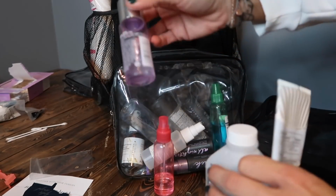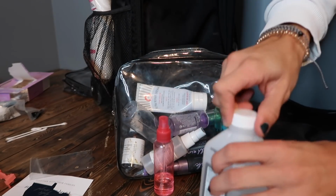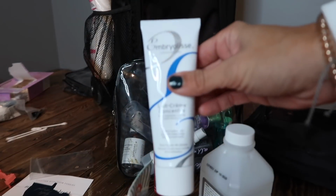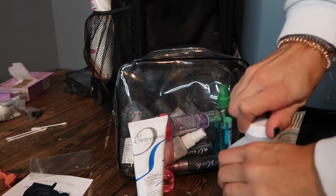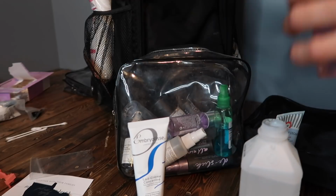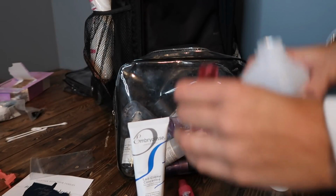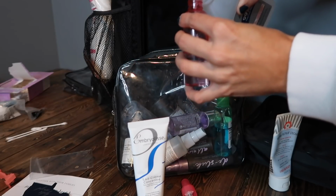Put a little bit of this Clinique Take the Day Off, and then moisturizer, which actually I got a new moisturizer. My friend Emily was telling me about it and she really likes it. So I don't have the best packaging or the best plan as far as these kinds of bags go. They're not really great, but yeah, I need to fill up my alcohol.